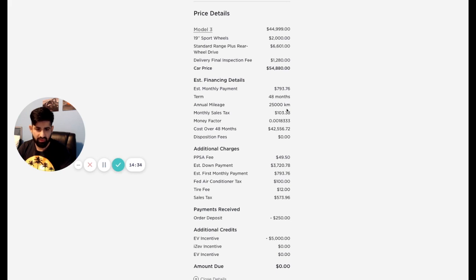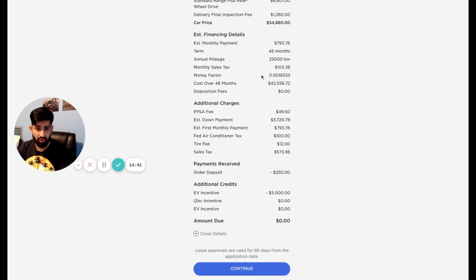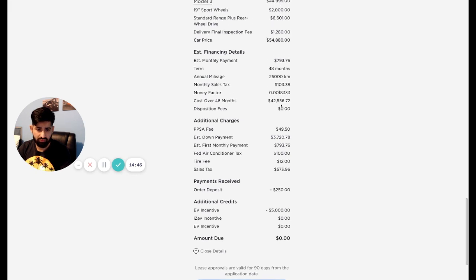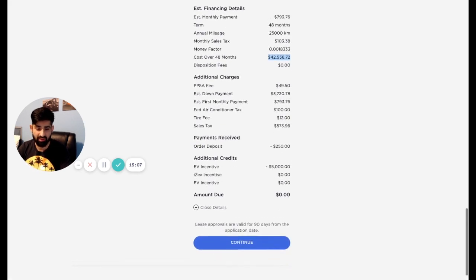Annual mileage is 25,000 kilometers. Sales tax, $103.38. Money factor, I have no idea what that is. Cost over 48 months, $42,556.72. Wow. So they're saying, if you pay them about $800 a month for 4 years, it's going to cost me, the person who's leasing this, $42,000. Wow, that is a lot of money.